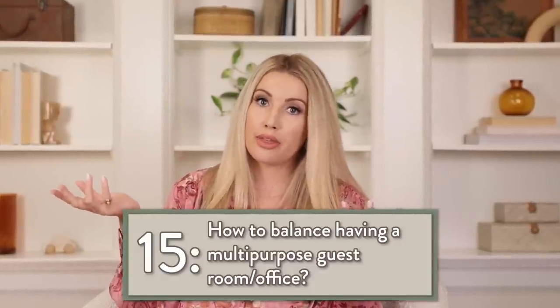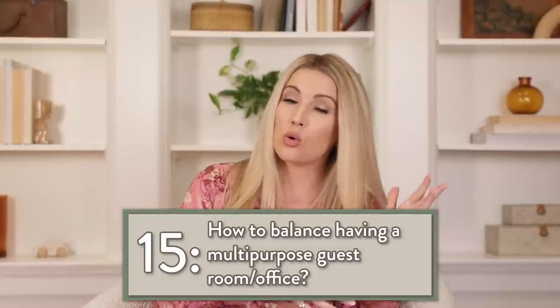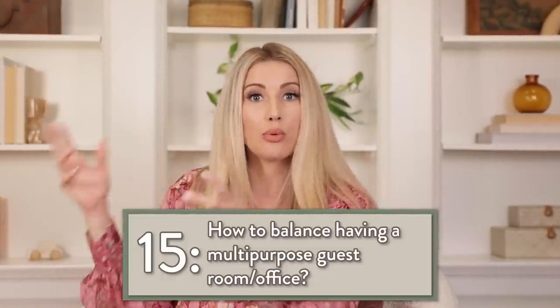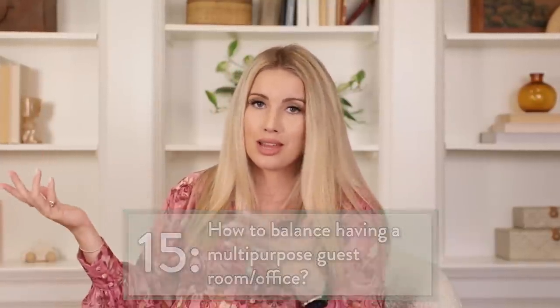Okay, if you have a multi-purpose room, like a guest room and an office, one of them is gonna have to be your primary thing. So if you have guests over all the time, make that the primary thing and then have a desk in the corner. If it's your office, I would prioritize having an office desk and then have a pull-out sofa or something that's secondary if you have a guest room and people aren't staying there all that often.